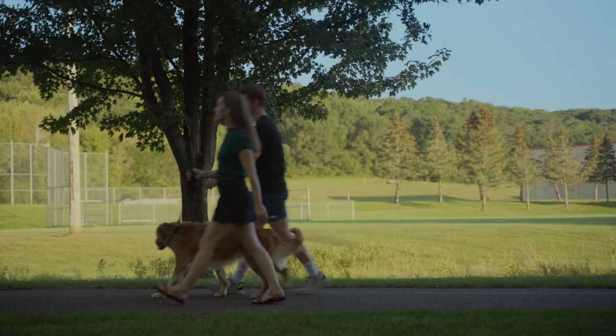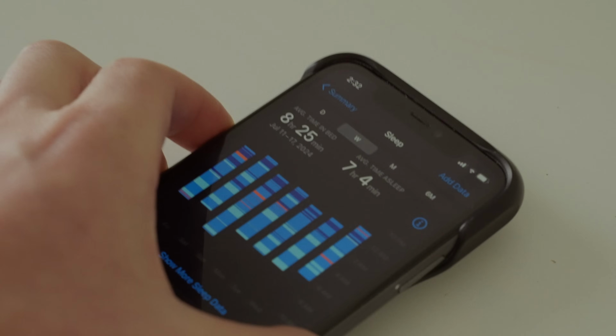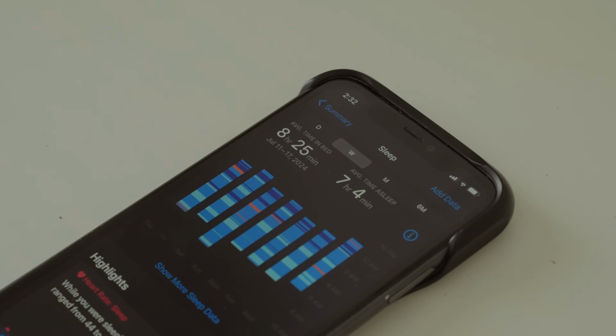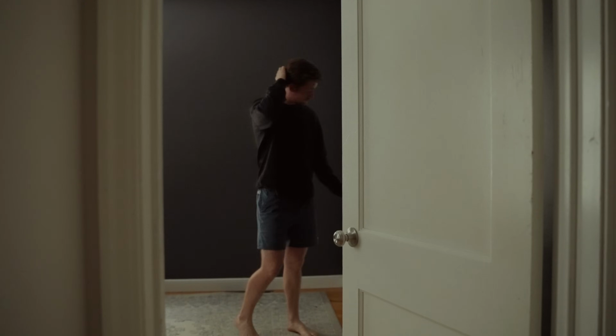The part that feels much more important to me is the sleep tracking part. I've noticed that when I average less than 7 hours and 15 minutes of sleep per night over a week, my well-being starts to suffer pretty dramatically. And so I can keep an eye on that. If I'm getting close to that, I can make sure that I'm getting some extra sleep. Essential? No. Helpful? Yes.